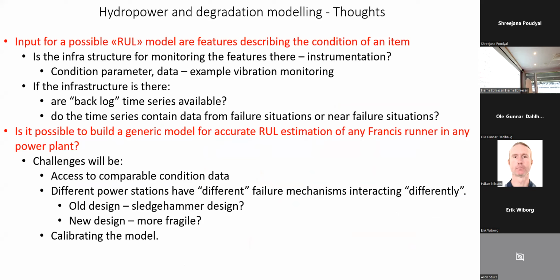So again, to try to summarize at least: is the infrastructure for monitoring the feature there? I say many companies and many power stations do not necessarily have the infrastructure there to collect it. Am I right? I am right. So you have to invest in that. That's part of the game here.